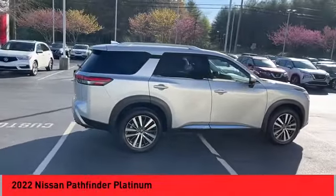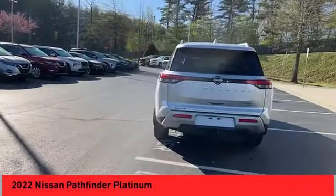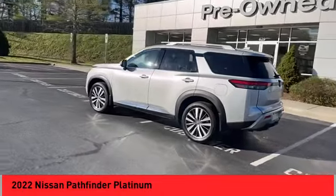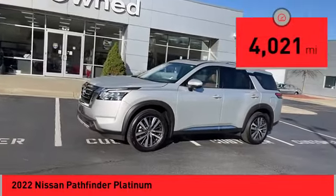You are going to love the 2022 Pathfinder. The Pathfinder has a premium interior with 3 rows of seating for up to 7 passengers, as well as versatile seating and cargo configurations. This SUV appeals to both truck lovers and car lovers. This vehicle has less than 5,000 miles.